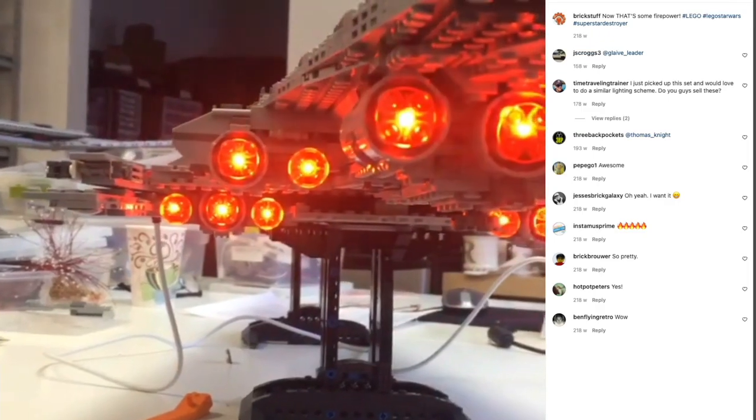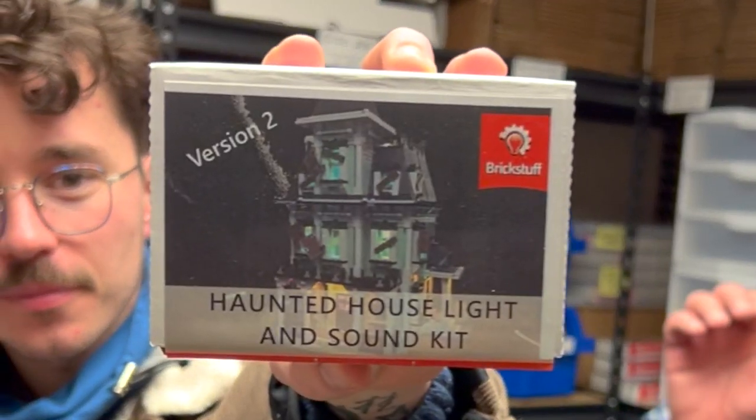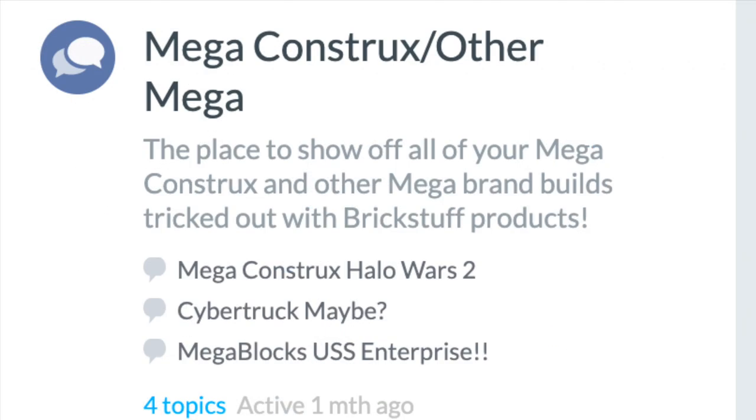One of the big differences between us and some of the Chinese manufacturers of lighting kits is that we'll actually spend a lot of time developing a kit like this one for the haunted house, based on things that people want to see. On our user forum, I'll actually make a post and say, what's your wish list? What are the things you would love to see for this kit? Right. And then we try to put as many of those as we can into the ultimate kit that we produce. At least in here, you would have like a kit per LEGO release.